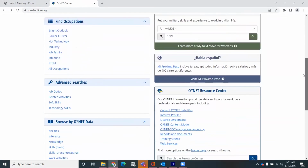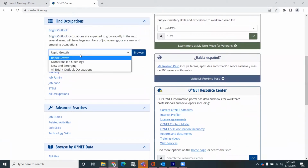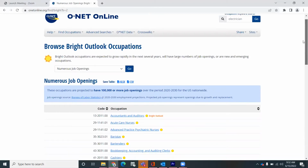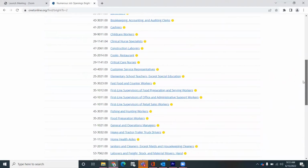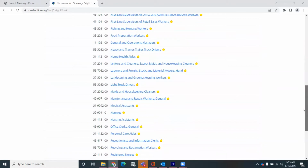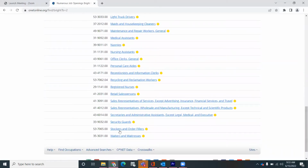Now let's just look at what the Bright Outlook gives us. So we want to let's look at numerous job openings. So this search and filter will give you all of the jobs that have that bright outlook, that have a lot of job openings right now. So you can see there's a lot of them, and you can go into each one and see more information on each one.